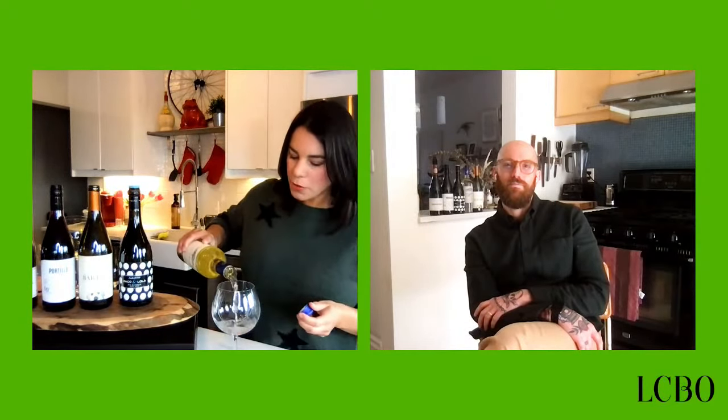But both of these wines come from a cooler climate. They have this coastal influence. They're fresh. The acid is high. We have very similar styles on the nose. We're looking at a little bit of tropical aromas, as well as fresh apple and pear, some stone fruit like peaches.